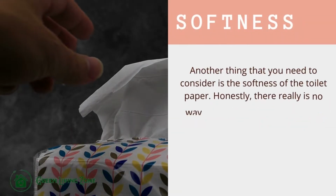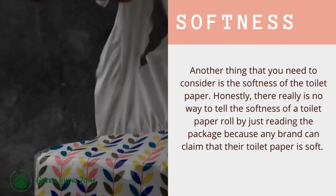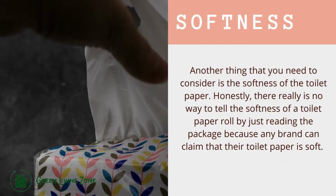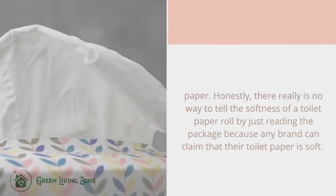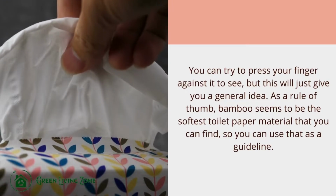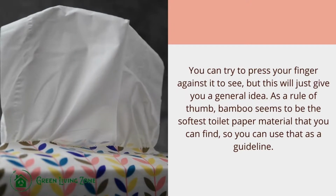Softness. Another thing that you need to consider is the softness of the toilet paper. Honestly, there really is no way to tell the softness of a toilet paper roll by just reading the package because any brand can claim that their toilet paper is soft. You can try to press your finger against it to see, but this will just give you a general idea. As a rule of thumb, bamboo seems to be the softest toilet paper material that you can find, so you can use that as a guideline.